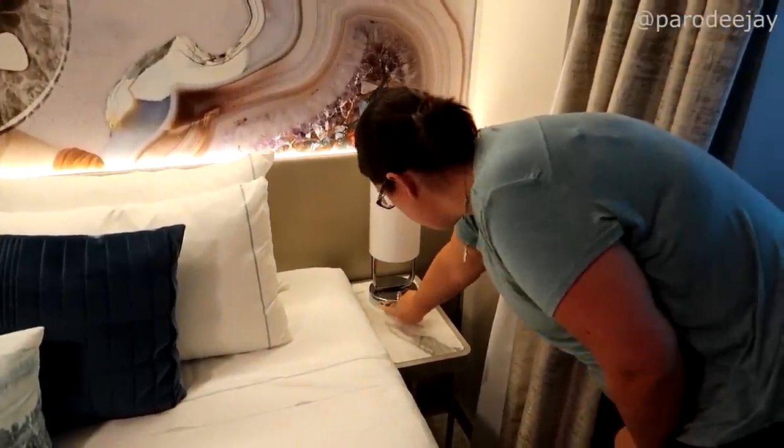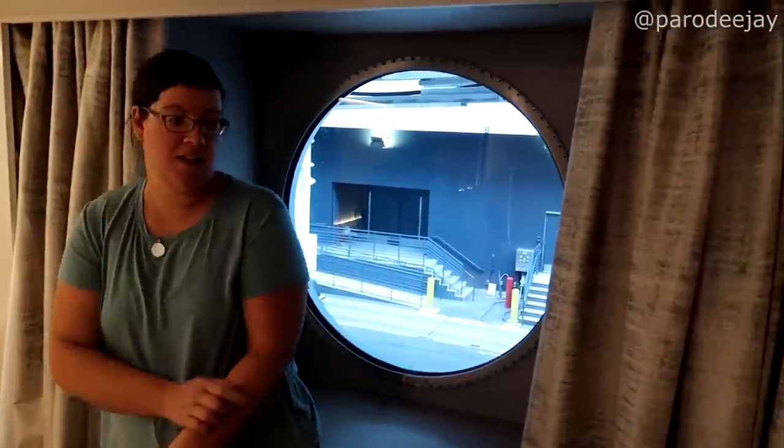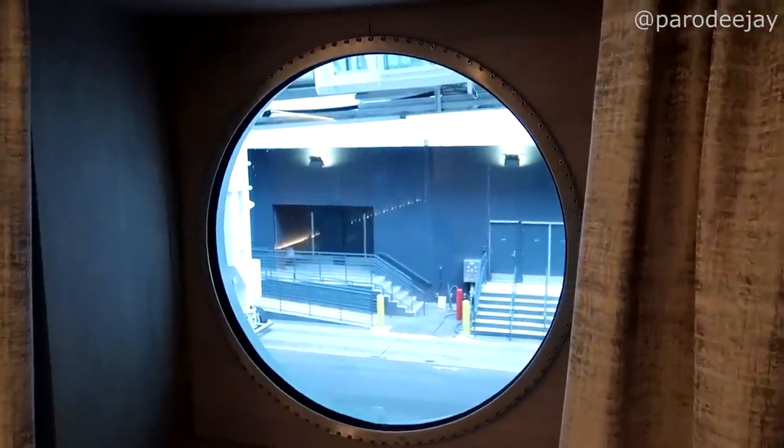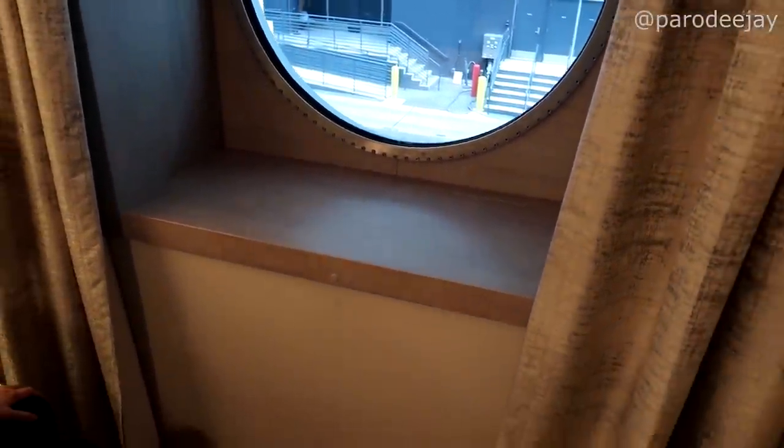I did not see any, other than the lamp, power solution on this side of the bed. USB-C and USB. Right, but no standard outlet. Okay. But I could use that. That's fine. And our cute round window. I guess you could sit there or use that for storage. Very cool.